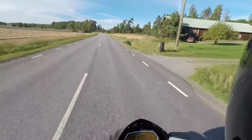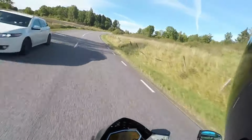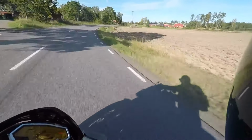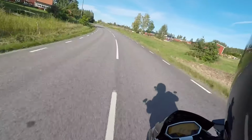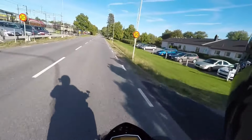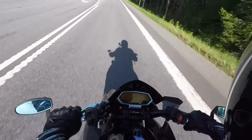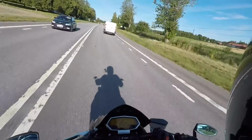Oh my god! This thing makes me laugh like a girl. I couldn't even keep up saying the numbers. This is a nice corner that I took a bit faster than I thought I was going, but that's the problem with fast bikes. It's a bit tricky when accelerating in first gear, because if I do it too much, the front wheel just goes.